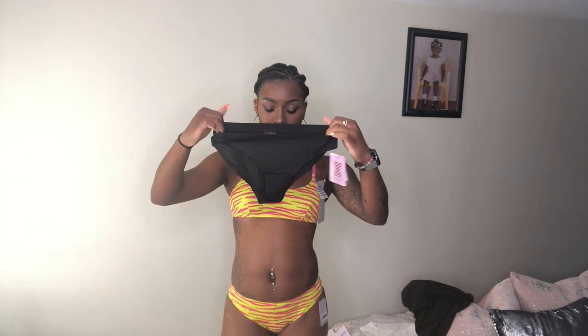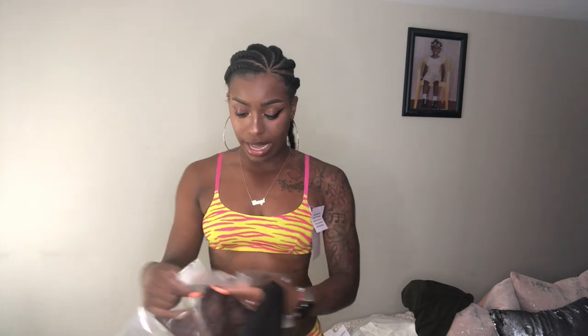I can tell these are too small, but these are like some no-show panties, kind of like the no-show panties from Victoria's Secret, but there's no stretch to this. So what I did was I got this top and I was trying to get the matching bottoms, but they were sold out. So I just said, you know what, I still like the pattern, and it actually has a little bit of pink in it. It doesn't even show that on the website. I'm gonna see if I can get that on the camera for you guys.